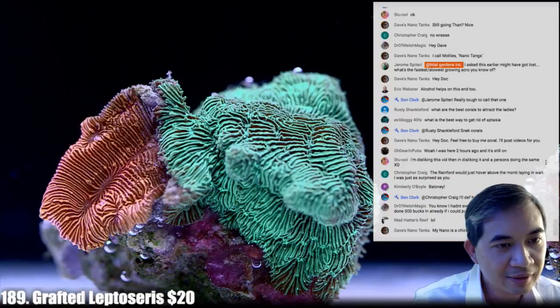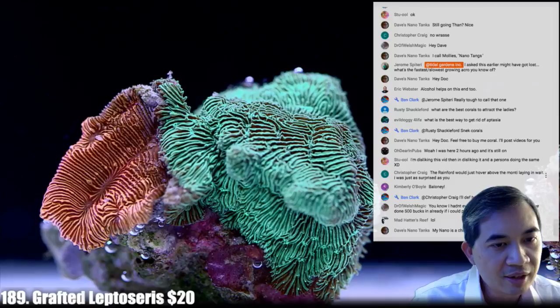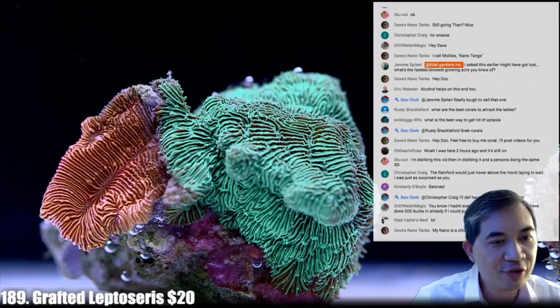The Rainsfords would just hover above the Monty, laying in wait. Wow. I have to consider Rainsford gobies now, because seriously, those nudies are just the worst.